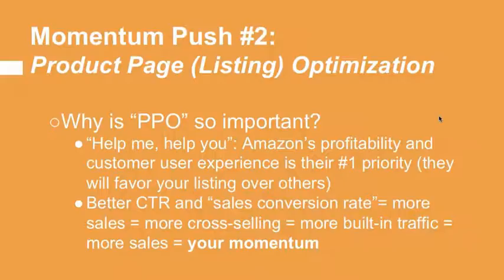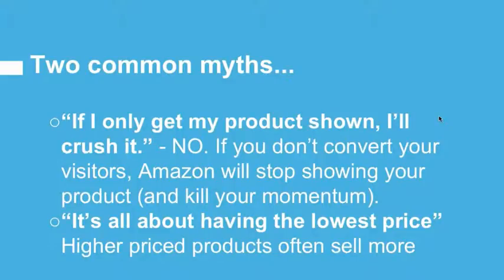So basically what you want to do is get it to where they have a higher conversion rate, because if you're catering your product page to your customer, you're going to get a better conversion rate. Better conversion rate means more sales. More sales means more cross-selling, and more cross-selling means more built-in traffic, more momentum for your product.